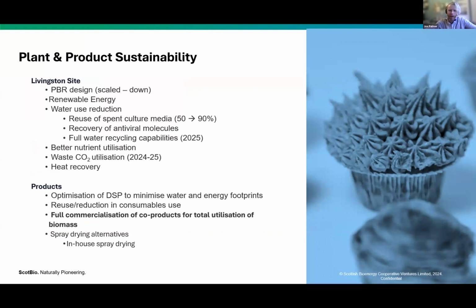As you can gather, growing microalgae using LED-based technologies does require significant amounts of energy and water. But the PBR design and the vessel design, which we've patented and been using, allows us to use both of those resources more efficiently. We yield greater productivities per watt of energy than most other systems available, and we use lower culture volume. So what we've actually found is in terms of our production volume, we've scaled down.